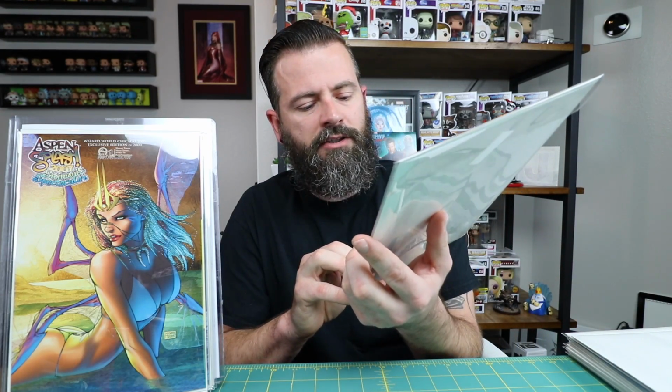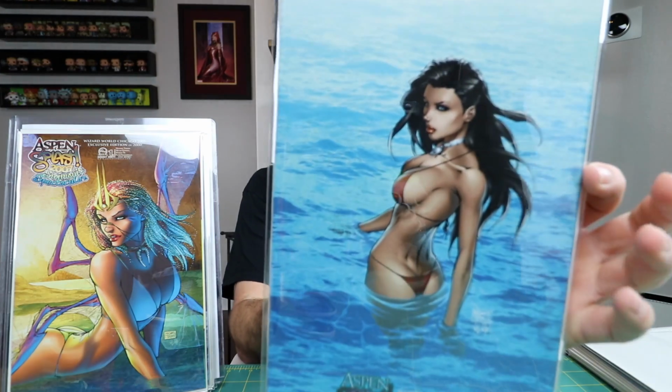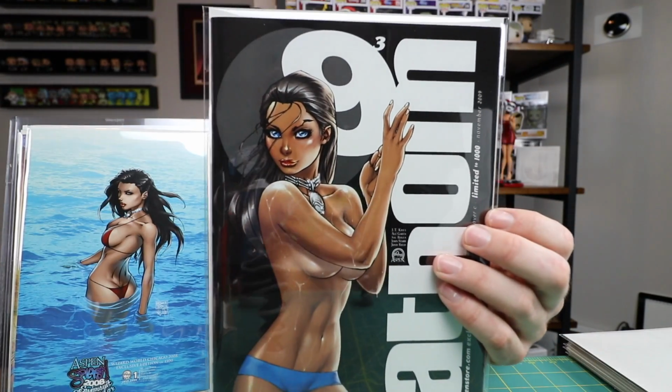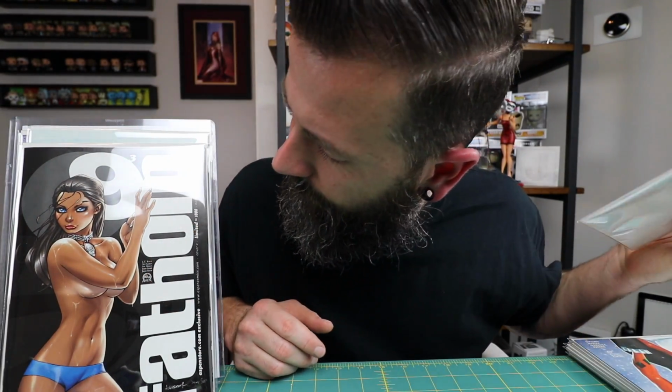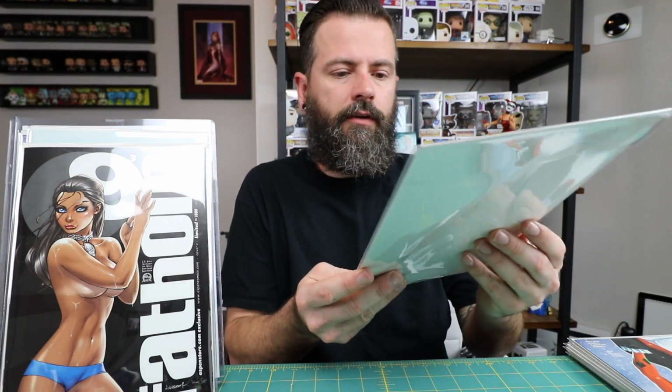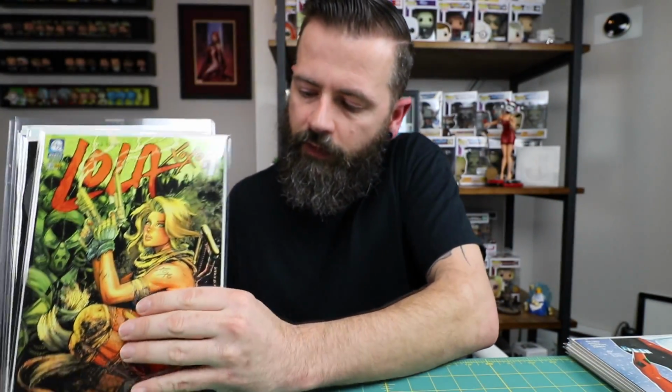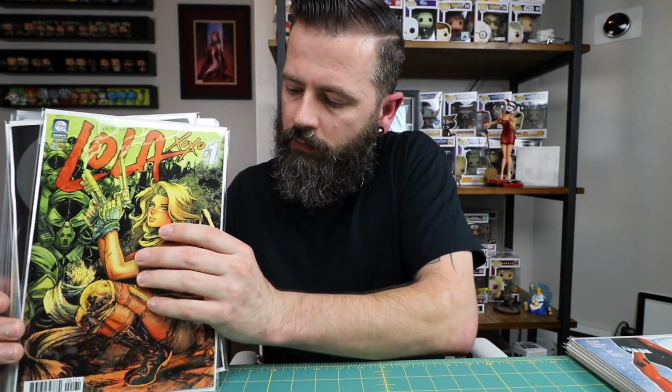Here's another Aspen Splash 2008, limited to 1,500 copies. Another very cool Michael Turner book. So I got pretty much the whole Splash run. This is, I don't know, I just thought it was cool. Fathom. I think it's limited to 1,000, so I picked up the Tyler Kirkham Lola #1 to go with my piece of original art for that Tyler Kirkham book.